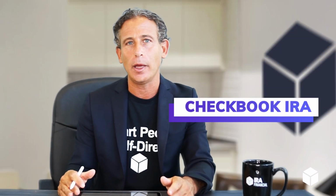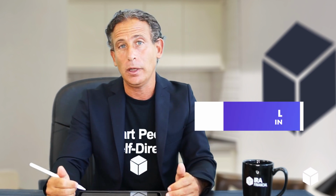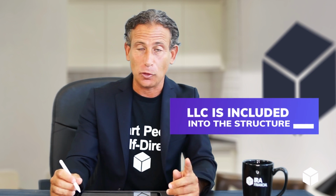The second way to do alternative assets is the Checkbook IRA, which really since the mid-1990s has become a super popular way to do alternative asset investments, especially real estate. Real estate is probably the most popular investment for the Checkbook IRA. Why? Because with the Checkbook IRA, a limited liability company, an LLC, is included in the structure.